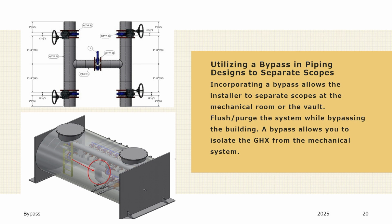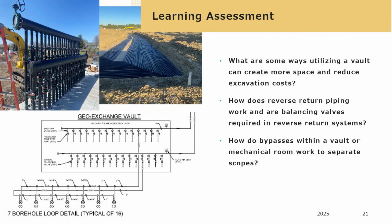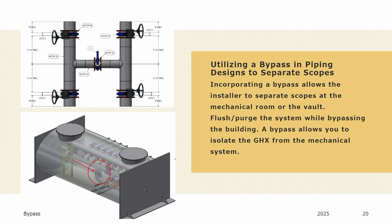So essentially by incorporating a bypass into your design and your system, that will become a permanent fixture inside your mechanical room. That way, if you ever have any ruptures with the supply or the return between the vault and the building, whether it's a backhoe or someone does some unauthorized digging and severs the line, you're able to essentially shut that off from the rest of the mechanical system, and essentially separate your scope between the Borefield and the internal mechanical system.